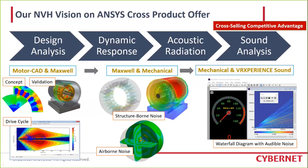And Ansys also has a solution named VR experience, and this kind of software lets you hear the real motor noise from the mechanical analysis results. So this is the NVH solution from Ansys.